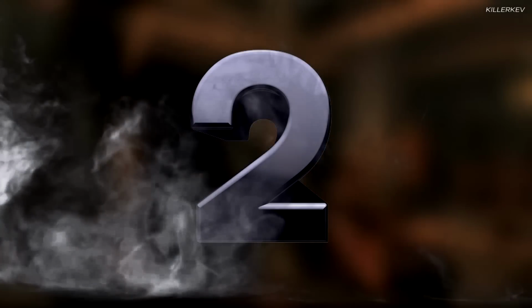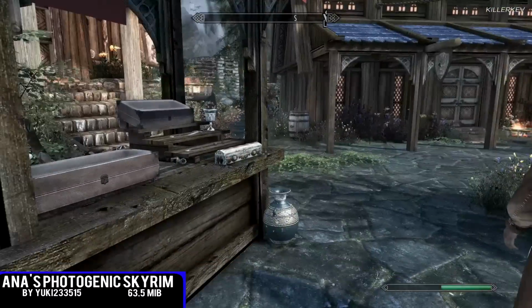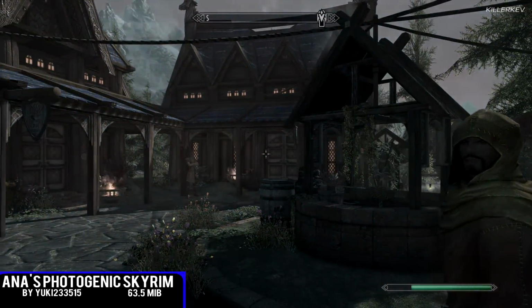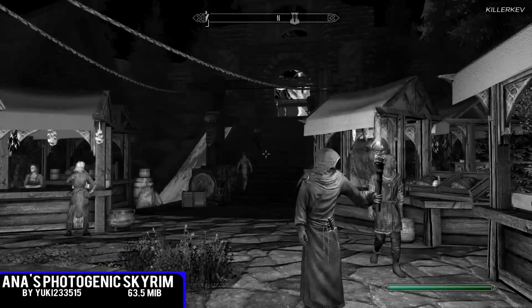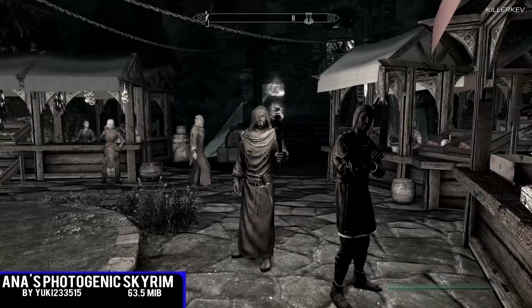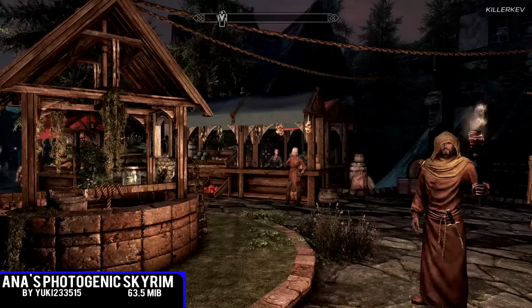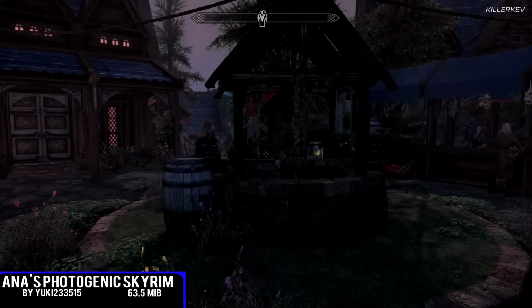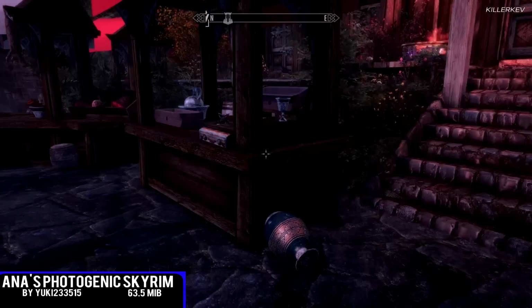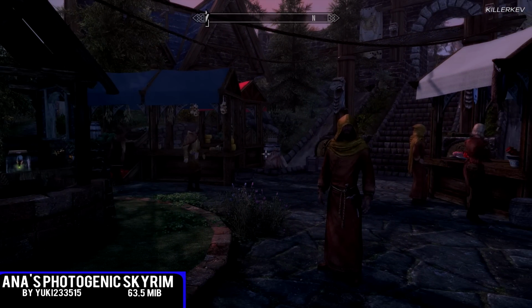But the second spot within this video is going to be Anna's Photogenic Skyrim, coming in at an incredibly low 63.5 kilobytes of a download. This mod adds a ring that changes the graphics of Skyrim. The graphics change only while you are equipping the corresponding ring. There are two types of rings, one with the world cells and one with the interior cells. So you pretty much pick and choose which one you're going to use for the atmosphere that is going to be around you too.